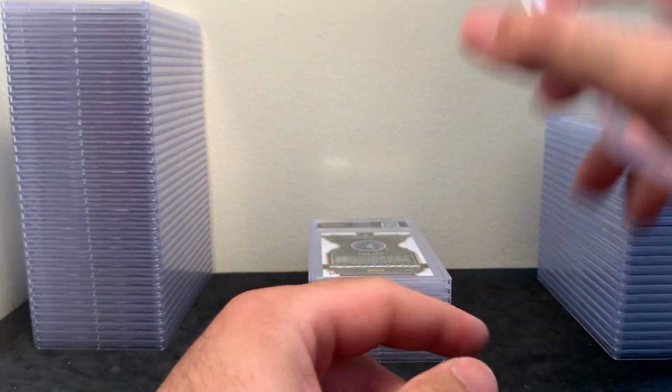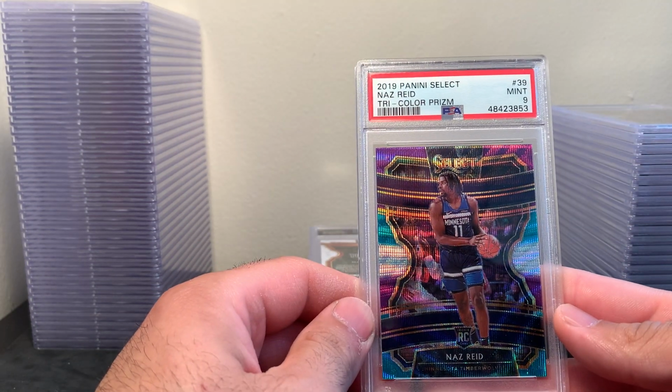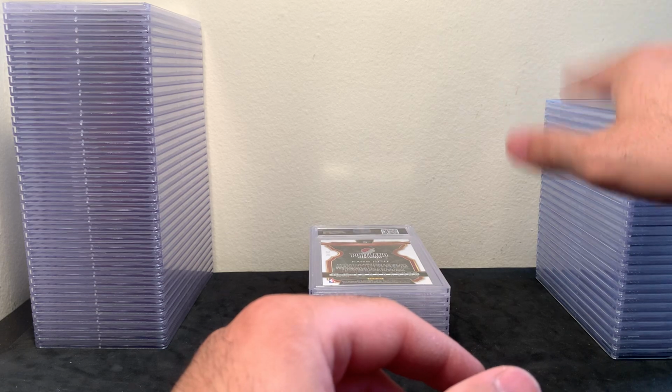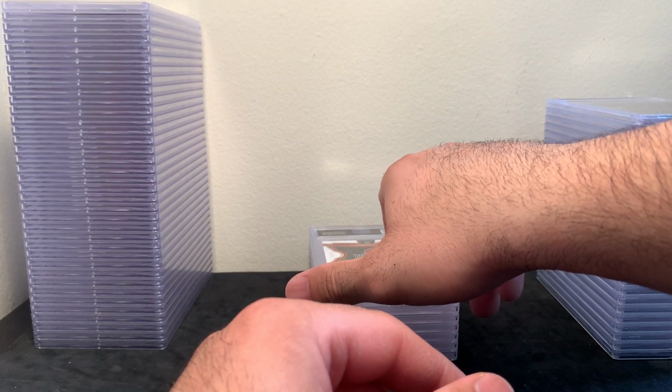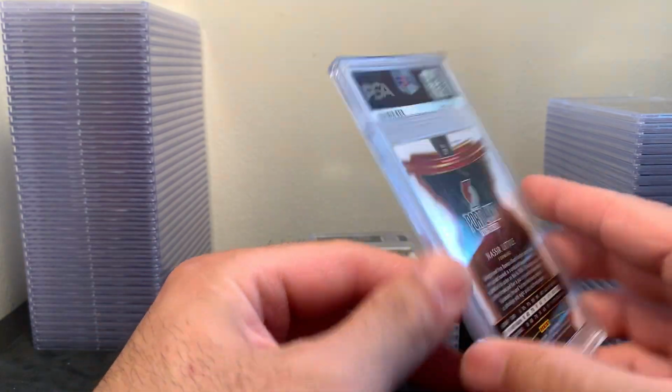PSA 10. So I got two 10s out of those, but the rest of them were 9s. Another one I got right here, another 9. I didn't do too well in the Nas Reed selects. I think he really brought down my count, like 2 for 7 or something like that. It's Nasir Little, numbered to 49.